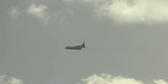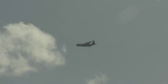The registration of the Hercules today is EI-JIV, India Victor. It's the only civilian registered Hercules type flying in Europe. It can also carry a payload of 20 tons. And in July of this year, it carried 85 skydivers who all made it safely back to the ground.